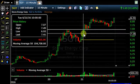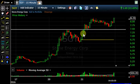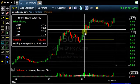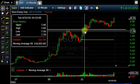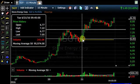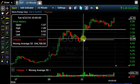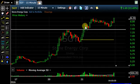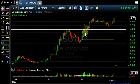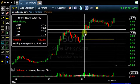Around 10 o'clock is when I saw this thing pushing towards yesterday's high of 750. So I did 400 shares with my risk of about 20 cents, long around 746. With it going up on two candles, I'm like, you know what, this might actually break on the third candle. Not the brightest of things to do, but I took a small size, 400 shares, long 746, with 25 cents risk, so risk about $100. So that's when I went long.